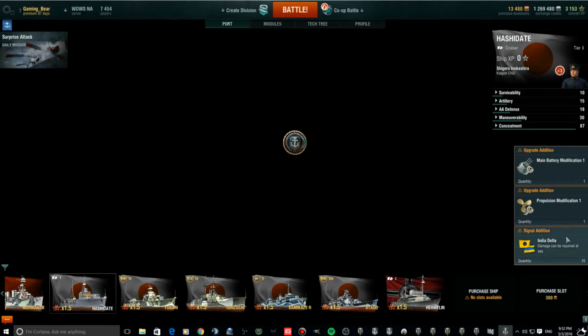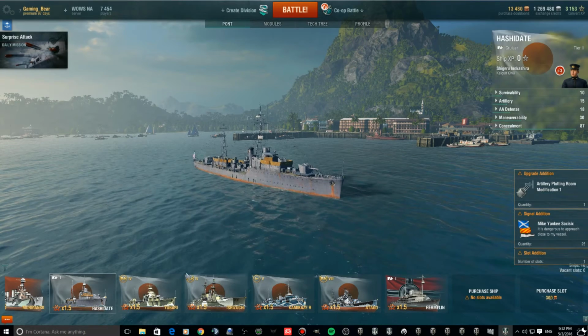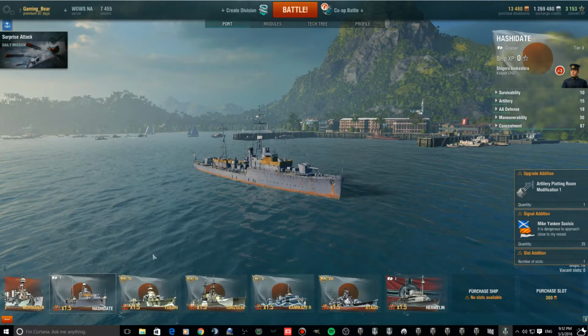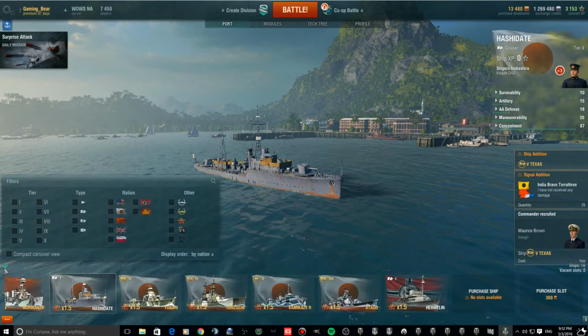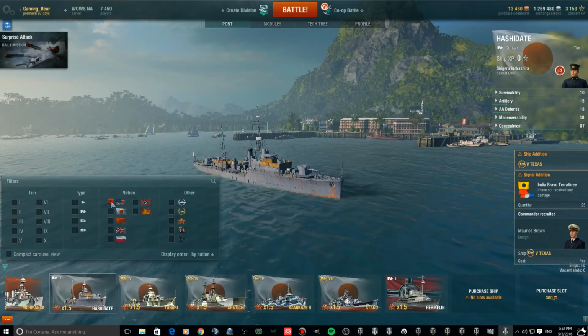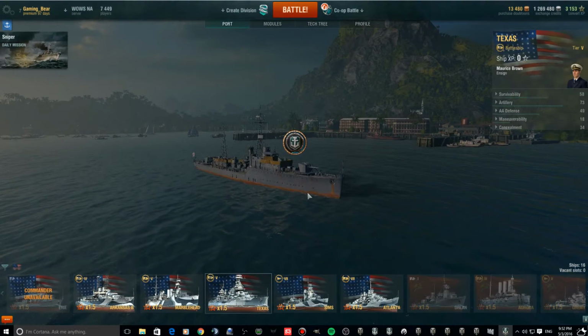Let's see. Okay, propulsion, main battery mod. We don't want to look at that. We want to have a look at Americans. Unique upgrade. We don't want to look at that. Let's see what we've got listed. Ship the Texas. So we're going to look for American ships. Texas, where are you? There we go. Right.